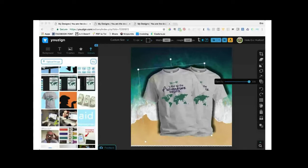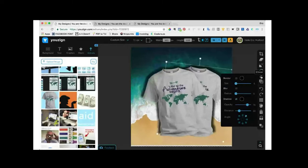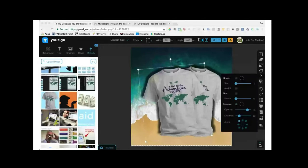How are you moving the shadow around with the angle? Good question, Kim. I hope I didn't go through that too fast. Here is the angle right here of your shadows. So you can move that angle of that shadow around like that, okay? But in this case, because this one went this direction, I felt like this one right here needed to go the same direction, just flipped.